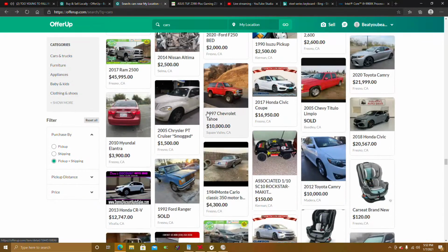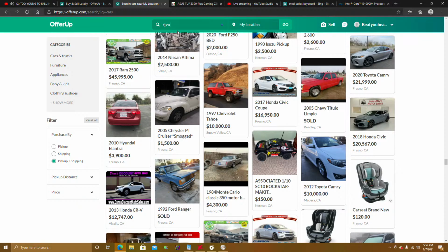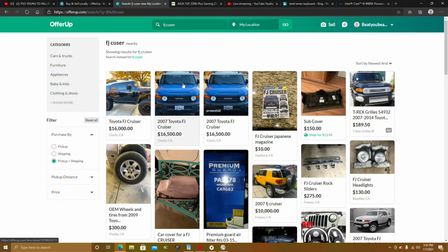So let's say, 2010 Honda Elantra, $3,900. They made the FJ in 2010, I'm pretty sure. 2007, bro, $16,500, and it's an FJ Cruiser. That's an ad.